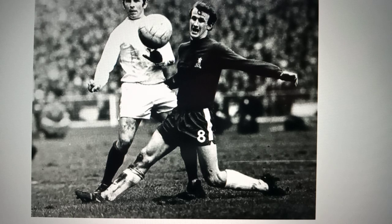Chelsea equalised 12 minutes from time, following a move from which Osgood scored a diving header from a Charlie Cooke cross. Now, Peter Osgood became the last player to date to score in every round of the Cup. So he scored in the third round, the fourth round, the fifth, the sixth, semi-final and in the final. With the game at 1-1, once again extra time was needed.